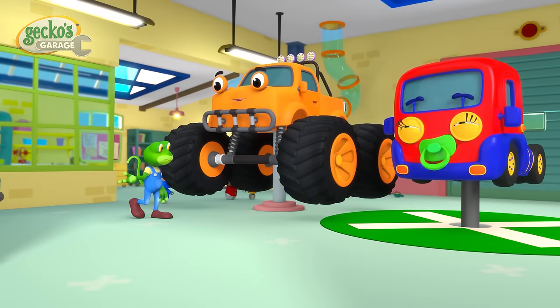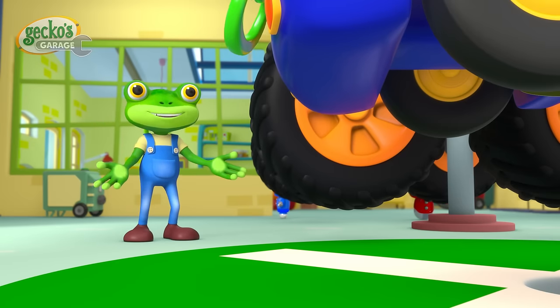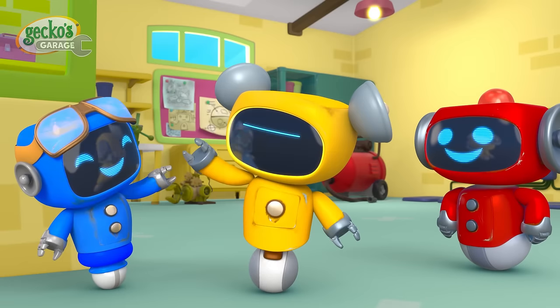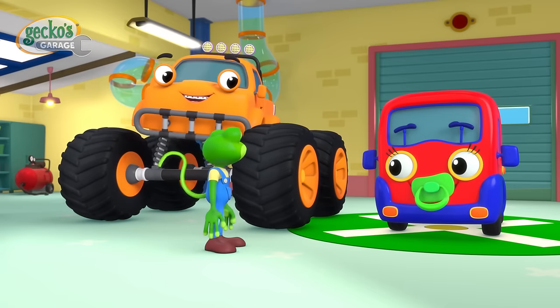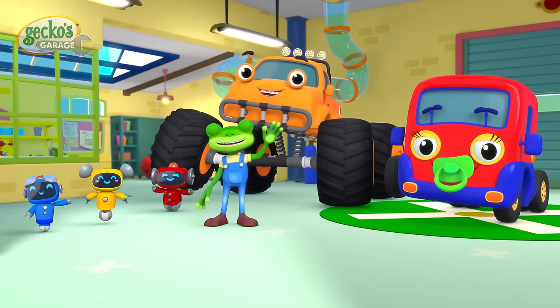Oh, well done, Baby Truck. It's important to always give things back after you borrow them. See you again soon. Bye!